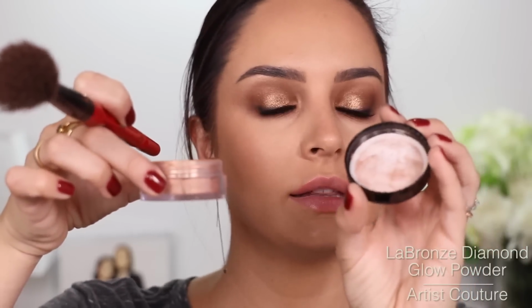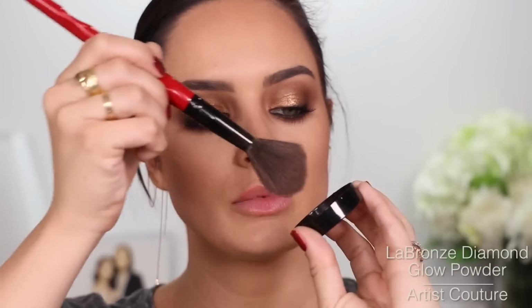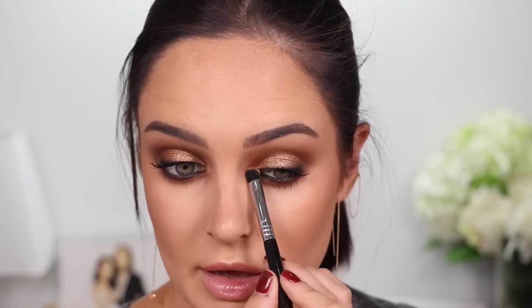Then I've got the Jackie Aina Artist Couture Le Bronze, it's called, and it's a loose shimmer powder that is super intense. So I'm just gonna take what's in the lid from last time and brush it just kind of all over there. I'm also gonna put some in here. Ooh, that makes it pop, I like it.